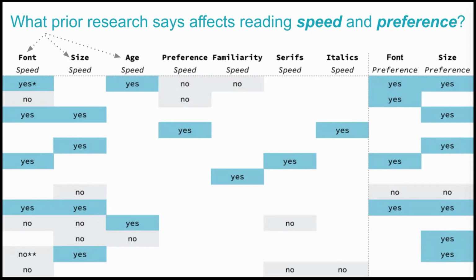Each row in the table shows if there is a relationship between the two variables in the header per study. For example, in the far right column, we can see there's a relationship between font size and font preference. While in the first column, we can see prior research shows font does affect speed, but it's complicated. It is complicated because font choices and the devices we read with have evolved over the past 2 decades.